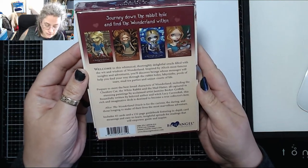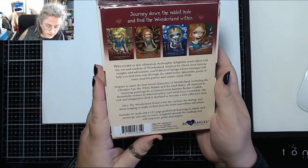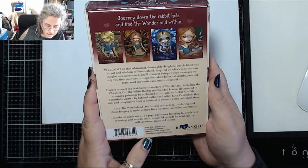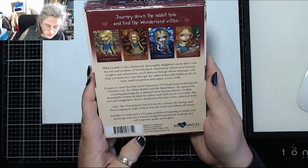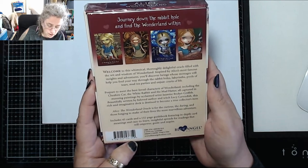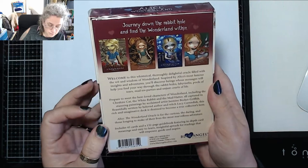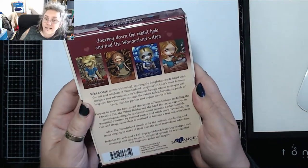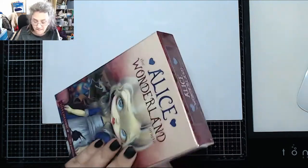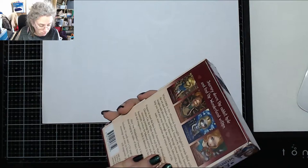Beautifully written by beloved author and witch Lucy Cavendish, this rich and imaginative deck is destined to become a true collector's item. Alice, the Wonderland Oracle, is for the curious, the daring and those longing to make of their lives the most marvellous adventure. It includes 45 cards and a 132-page guidebook featuring in-depth card meanings and easy-to-learn, insightful spreads for readings that will empower, guide and inspire. So there you go. Very, very exciting stuff. It's a lovely, lovely picture.